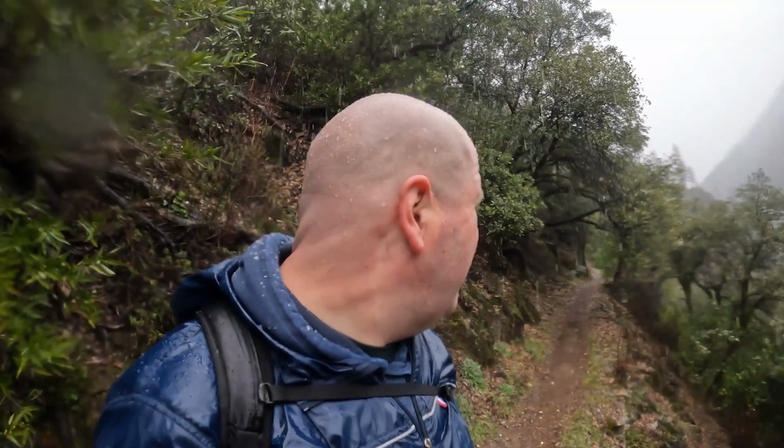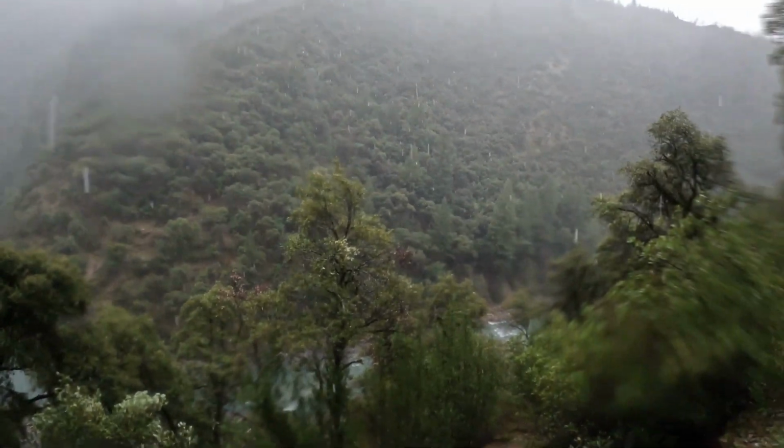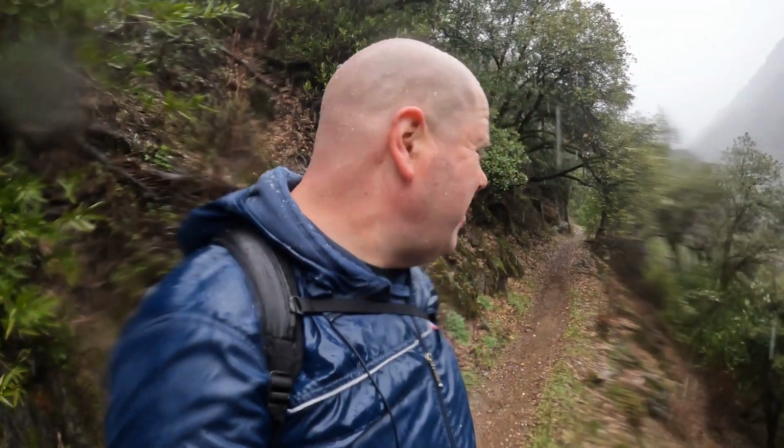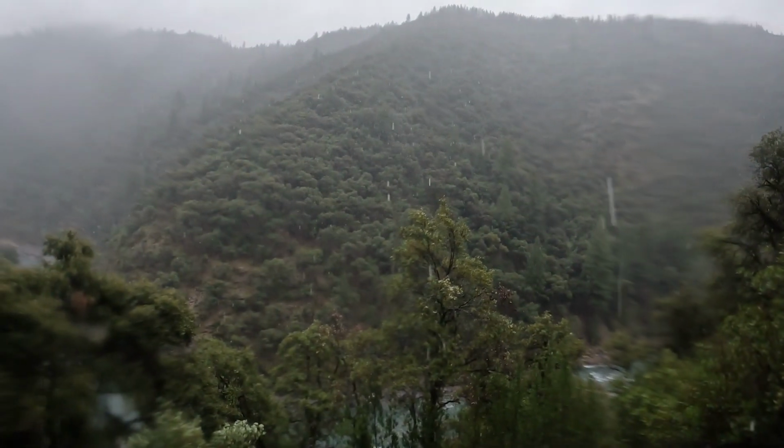So this is what it looks like when you hike in a downpour. Look at that. There was only supposed to be a slight chance. Like, it was gonna be light rain. It was supposed to be like a quarter of an inch. This is like more than that.